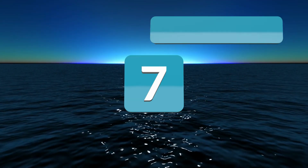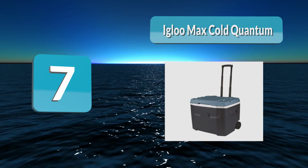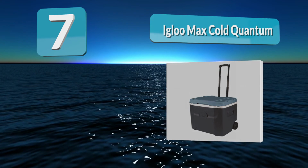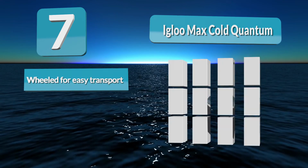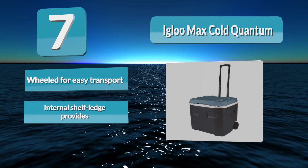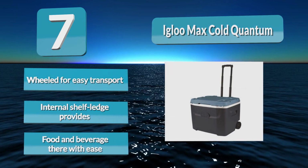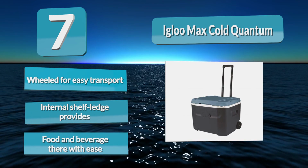Number 7. Igloo Max Cold Quantum. The Igloo Max Cold Quantum 52 roller cooler is perhaps our favorite budget product available today. While it's not going to last you for days at a time, it's perfect for a day trip. It may be inexpensive, but it comes with plenty of premium features, wheeled for easy transport. An internal shelf ledge provides food and beverage storage with ease.